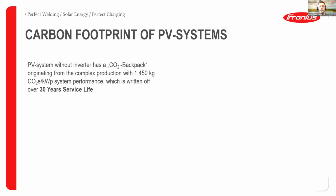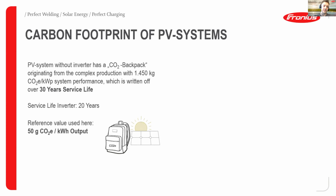Before I go into detail about the results, it's very important to understand the carbon footprint of PV systems in general. The PV system consists not only of the inverter, it's also important that there are modules in the system. So the PV system without the inverter already has a CO2 backpack originating from the complex production. We calculated it with about 1,500 kilograms of CO2 equivalent per kilowatt peak system power, which is written off over 30 years of lifetime. The service life of the inverter is calculated with 20 years. From these values, we calculated the reference value of about 50 grams of CO2 equivalent per kilowatt hour AC output of the inverter to write off this CO2 backpack of the PV modules.